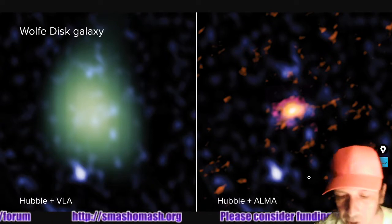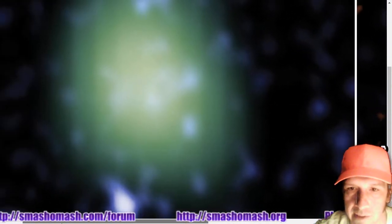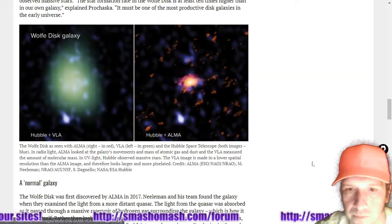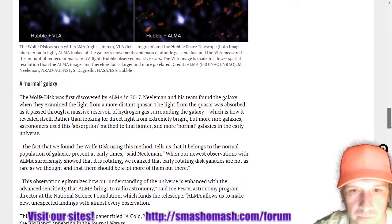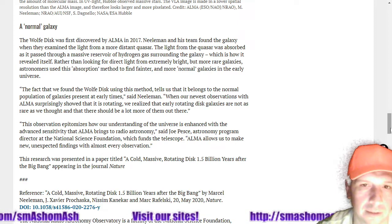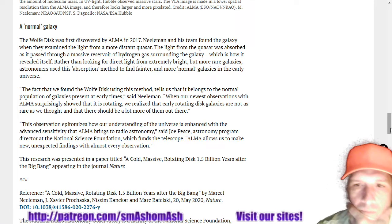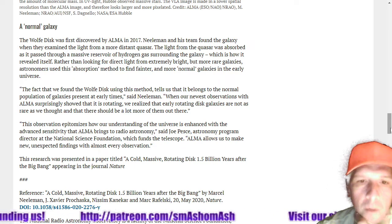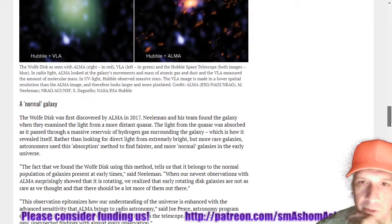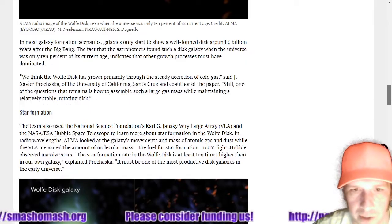Somewhere around 7 billion light years away, this particular area is interesting in its rotational properties. So the Wolf disk, discovered by ALMA in 2017. The Wolf disk belongs to a normal population of galaxies present at early times, allegedly. So for some reason, we have all this organization happening here in this allegedly 7 billion year old galaxy.